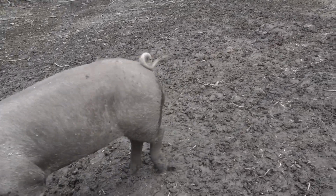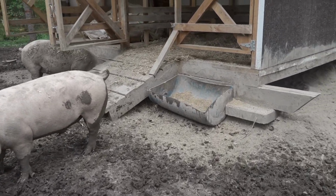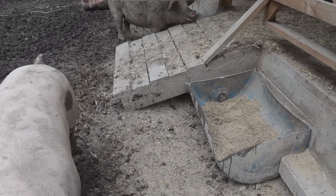Which then brings us to feed. So if you want to do a gravity feeder, I think that's really cool. We had some moisture issues and some stuff like that, which spoiled a lot of feed.